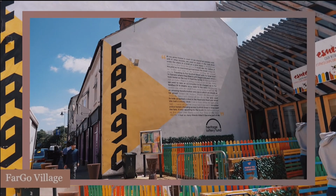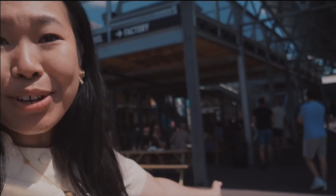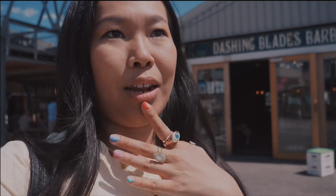I know. It is lunchtime, baby, and we are now over at FarGo Village, and this before used to be an industrial place, and it's completely transformed. So we've got shopping places, restaurants, bars, barbers, live music. I've been really looking forward to coming here, so I can't wait to eat, to shop, and also they have a big focus on sustainability with the shopping as well, a lot of ethical shopping.